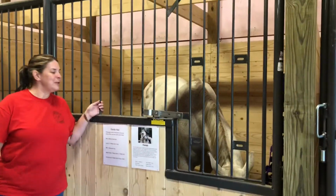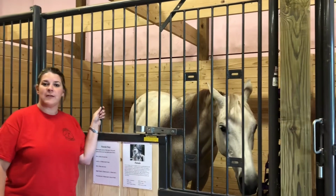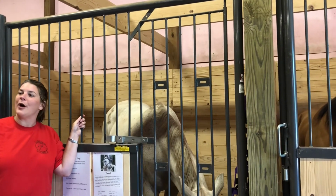Who else we got here? Panda, all right. This is Panda. Panda's eating her dinner, and she belongs to our instructor, Miss Katie. She is not in our program, but she is being boarded here temporarily because Miss Katie had some problems with her pastures, so we have agreed to put her up during the repairs. Greener pastures, yes, all right.